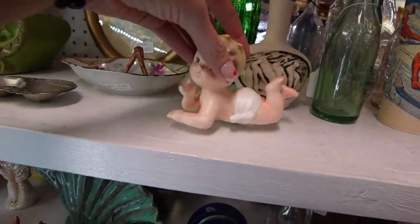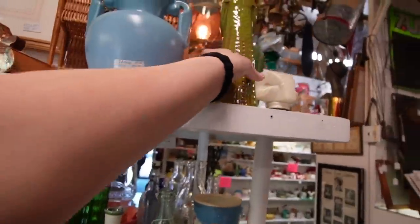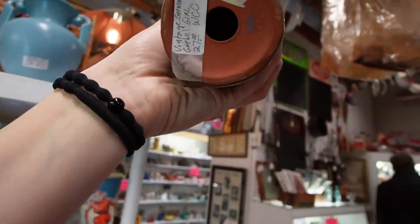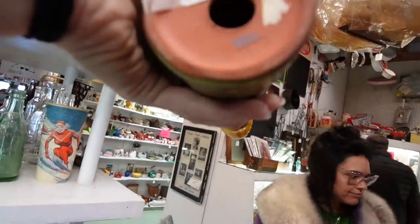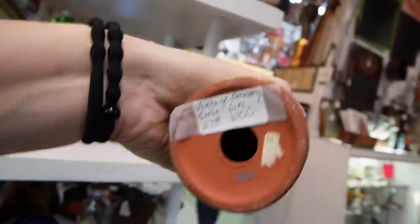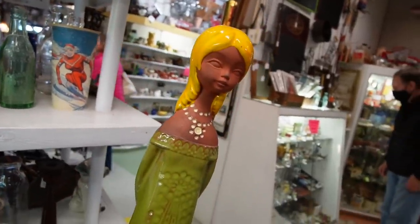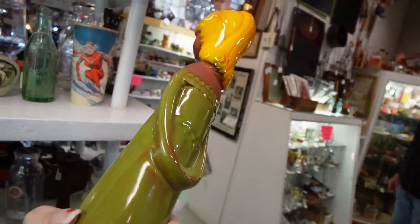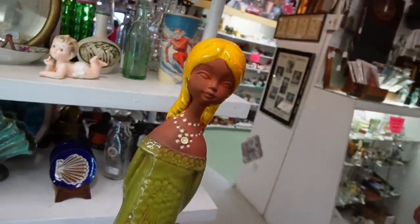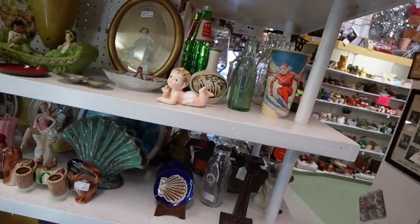Look at this cute little baby. Oh, look at that. She's pretty, isn't she? She's tall. She is very tall. She is by Goebel, I think. Don't have my glasses on. She's Goebel. Would you have thought that? No. It's cool. But yeah. 27, 20% off. I'm digging her. I think I'm going to take it with me.